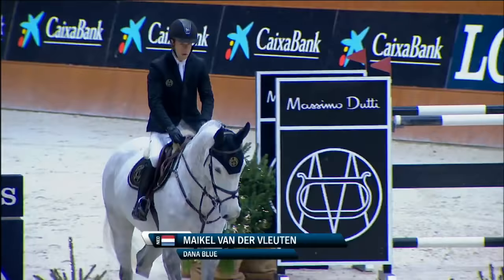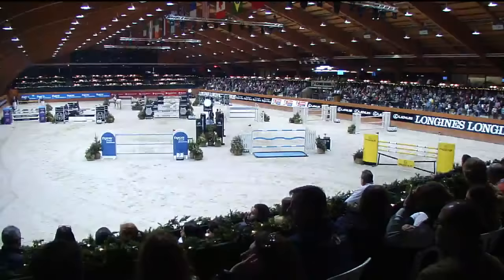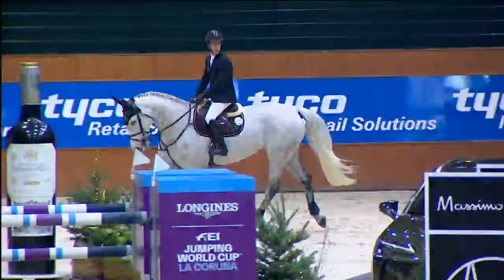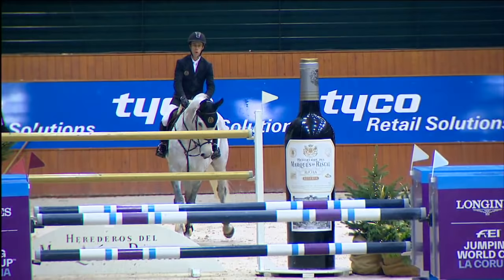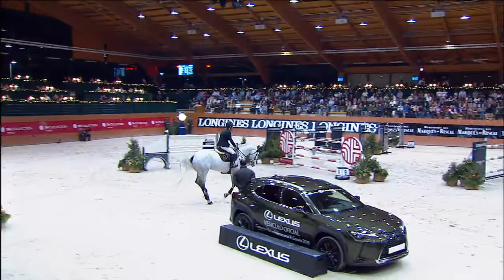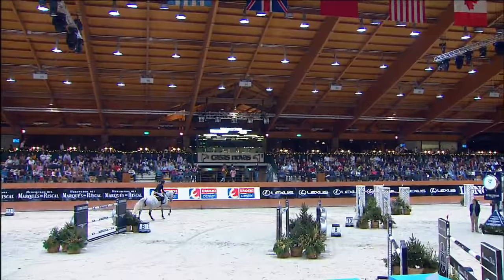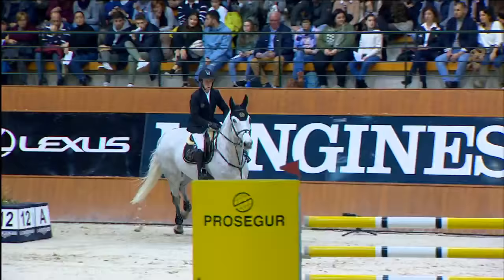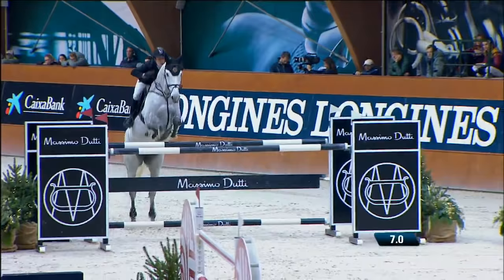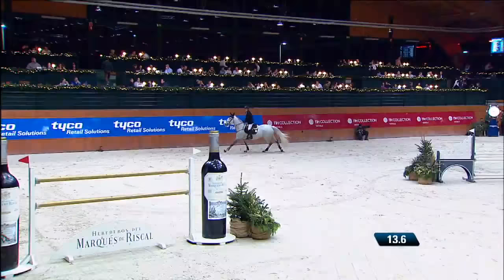Michael is riding Dana Blue. Michael decided to do a late change. He had his other horse that was fourth last night in this class, but he decided to change for Dana Blue, that he's very successful with and had in Madrid for the Madrid World Cup. Disappointing.